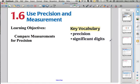In section 1.6, we're looking at comparing measurements for precision. So we're really going to be talking about what's more precise, and what's more accurate, and our vocabulary is going to be about precision and about significant digits. And you may find when we get to the significant digits, it can be a little confusing. So pay close attention when we get to that section.